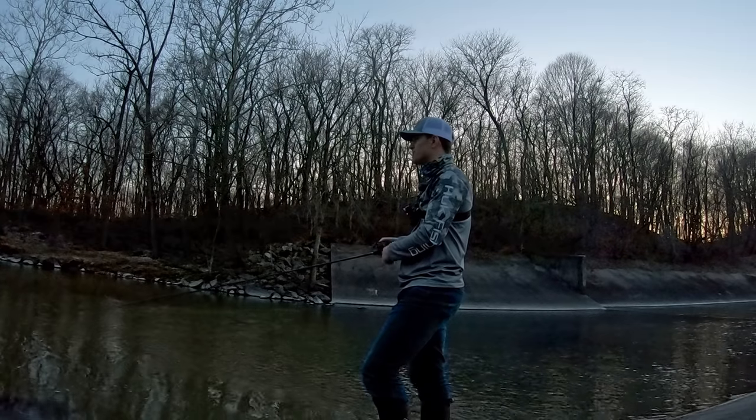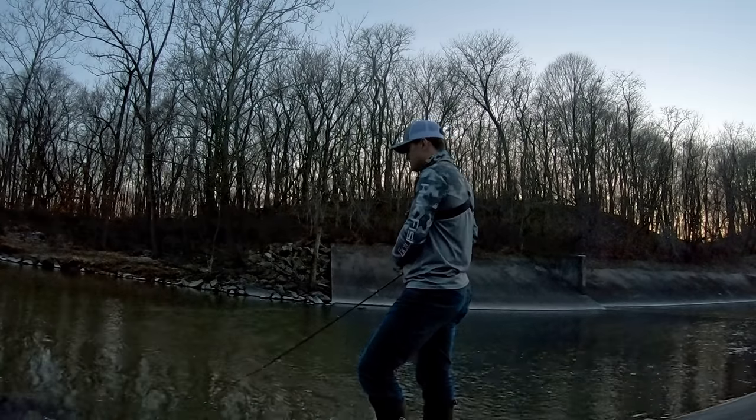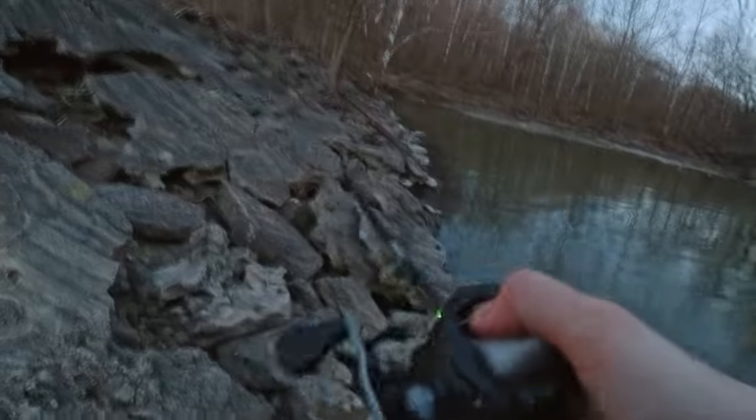That was insane though. Oh my gosh, that was insane. I guess should I put my drag higher? I don't know. How do you catch that fish in that situation? I wonder if it was a gar. I know there's really big gar in these rivers over here. That's a snag.